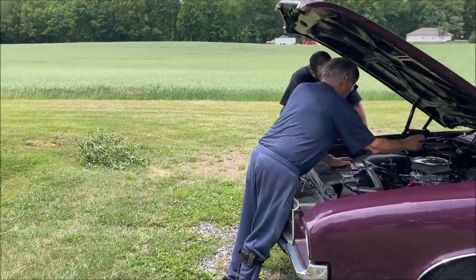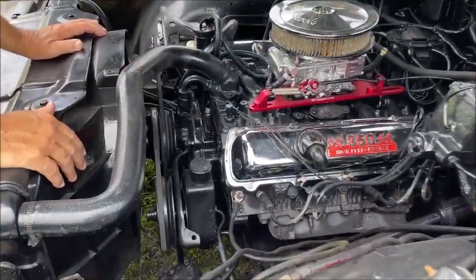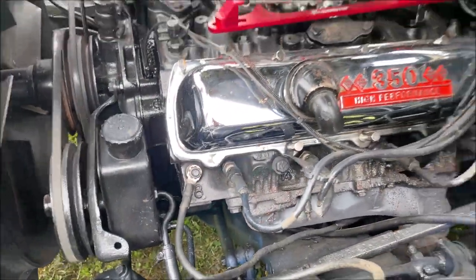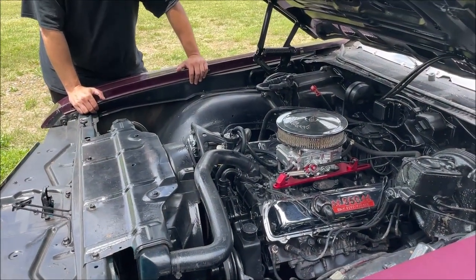And is this the engine that was in it when you got it? Yes. It's not the original, but it is the one we got when we got it. And the number 8 heads on the bottom left of the cylinder head would indicate to me that's like a '74 or later. Something like that. Yes, so it's a mid-70s.